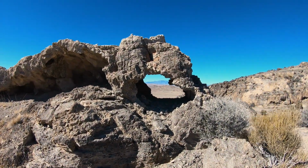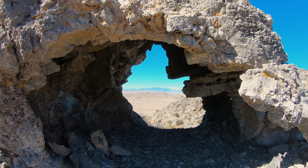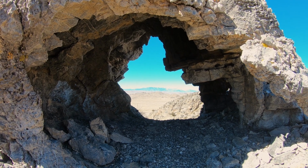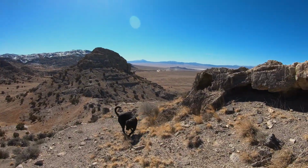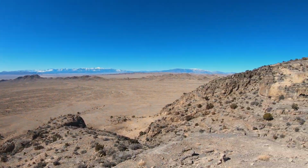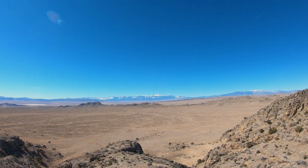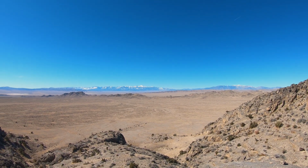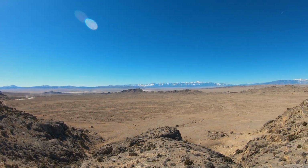And here we are. I'll zoom in a bit. If you frame it just right, got a great view of Mount Moriah right in the middle of this. And of course a commanding view of the Snake Valley. You can see Highway 50 down below. Lots of dirt roads leading to more adventure. It's a beautiful place out here.